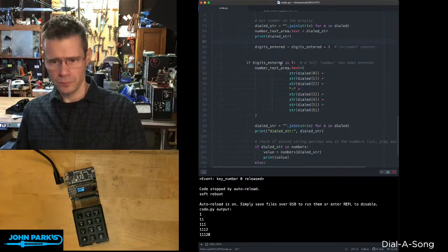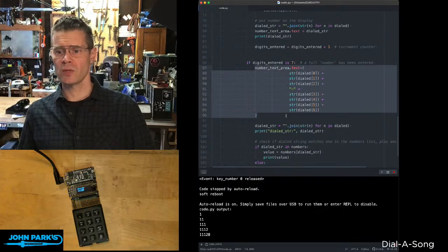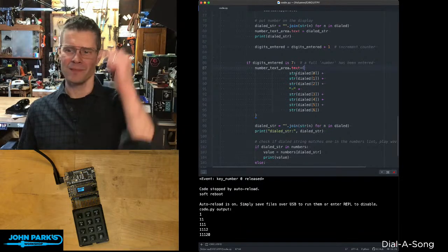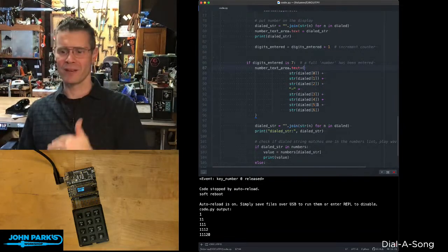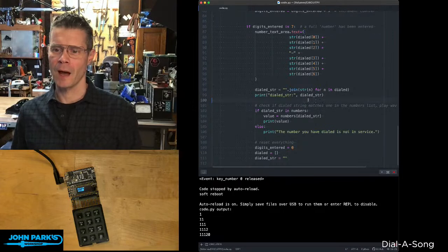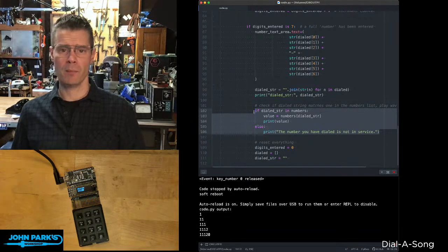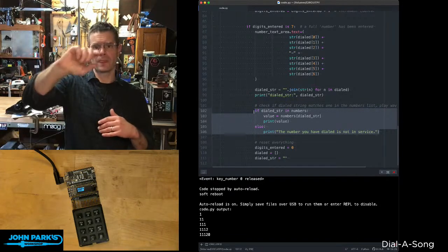So if the number of digits entered is 7, then, I'm sure there's a neater way to do this, but I wanted to add the hyphen in there. So I'm just doing this messy iterating through each item, or each index, in the list until I get to the third number, then I put in a hyphen, and then I put in the remaining 4. So I'm sure there's a cleaner way to do that that I'll have to look at later. Same thing here, the dialed string gets printed. And then here's the check. So remember earlier in the CircuitPython Parsec segment, I was looking at checking for a key inside of a dictionary and then returning the value.